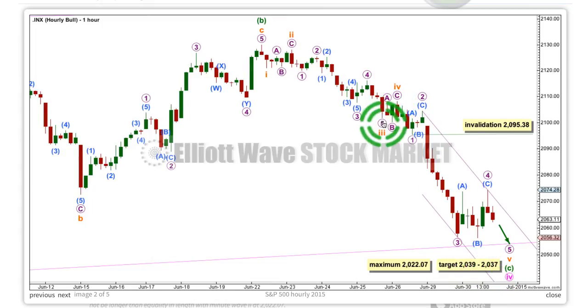Subminuet wave 5 will reach 2.618, the length of subminuet 3, and at 2039 minuet wave C would reach 2.618, the length of minuet A. So that gives us a 2-point target zone for the final wave down, which may be reached tomorrow, to end before we reach that maximum limit for the whole movement of minute 4.